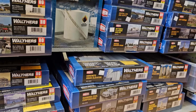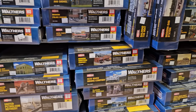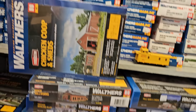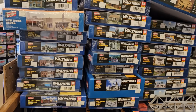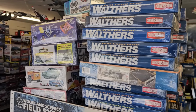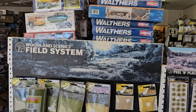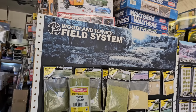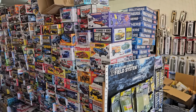Loved my train layout. Did you have a train layout when you were a kid? Do you still have a train layout? I'm not going to now, but I always dreamed about having a permanent train layout set up forever in a home that you can just work on year after year, just keep improving and making bigger. But they definitely offer everything for your train layouts. And of course, the Woodland Scenics and everything. Now we're getting into some plastic models.